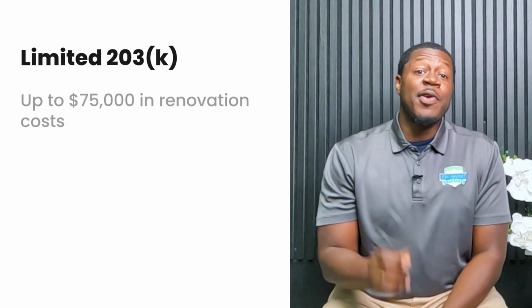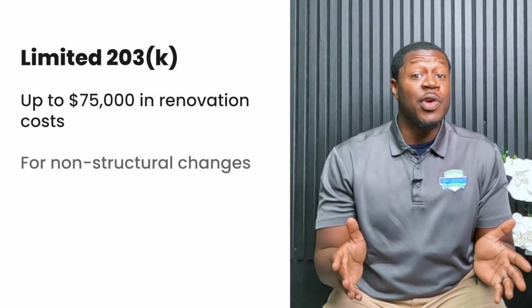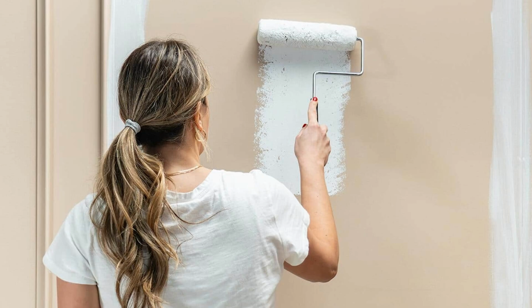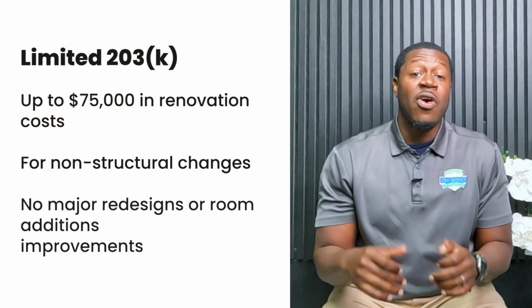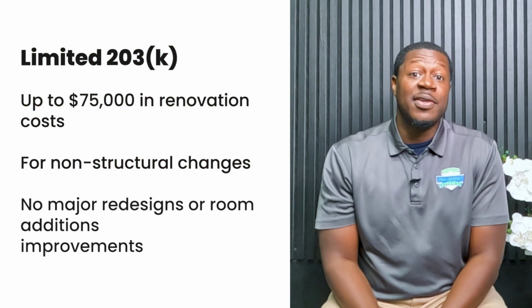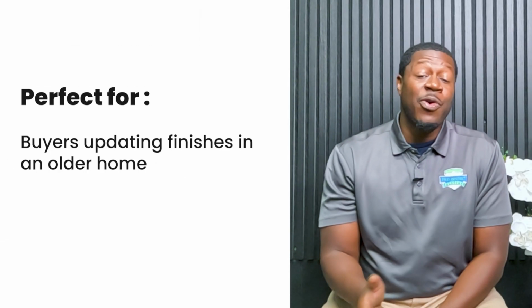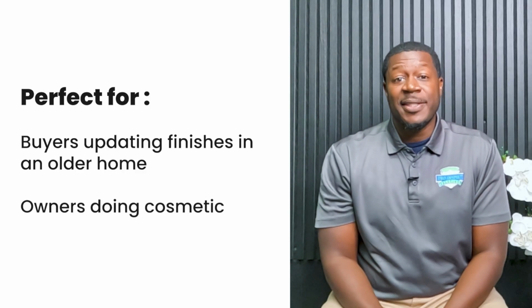The first version is the limited 203k. This version allows up to $75,000 in renovation costs for non-structural changes like flooring, kitchens, bathrooms, painting, roofing, and etc. Now, there are no major redesigns or room additions allowed in this particular version. This is perfect for buyers updating finishes in older homes or homeowners doing cosmetic improvements.